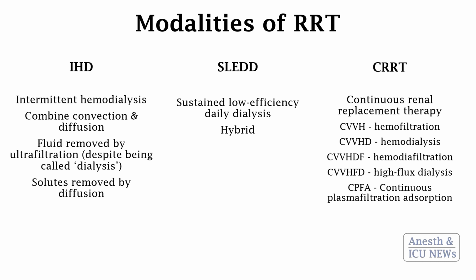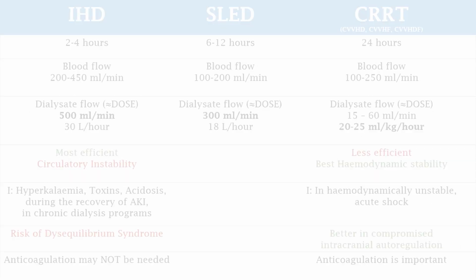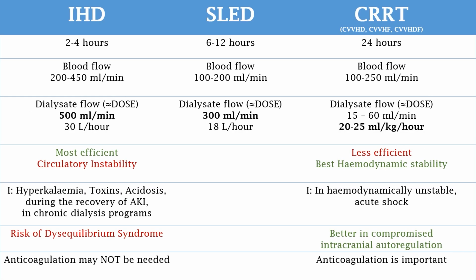Finally, in the middle, we can see hybrid modality, sustained low efficacy daily dialysis, which combines features from both previously mentioned. For better illustration and comparison of these modalities, let's look at this table. Length of the therapy is quite straightforward, and the name of the modality is already spoiling what it means. Continuous will run indefinitely until we stop it. Intermittent ones can be used several times a week, commonly every other day, just for a few hours.